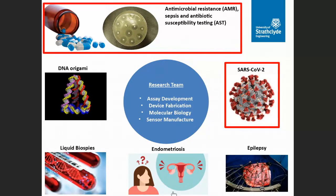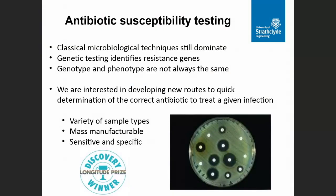So, on antibiotic susceptibility testing, we've done a lot of work on genetic sequence-based biosensors, and continue to do so. But in starting this project, we wanted to take a slightly different approach, and really what informed our thinking was the idea that classical microbiology techniques still dominate, and when you talk to clinicians, they still trust these techniques, probably more so than the other techniques. They're quite skeptical about some of the biosensor-based technologies or sequencing.